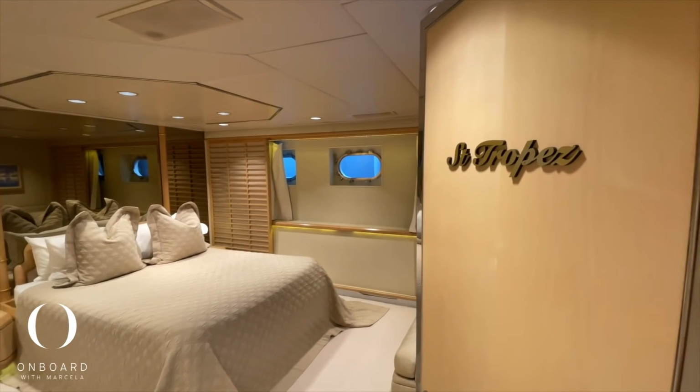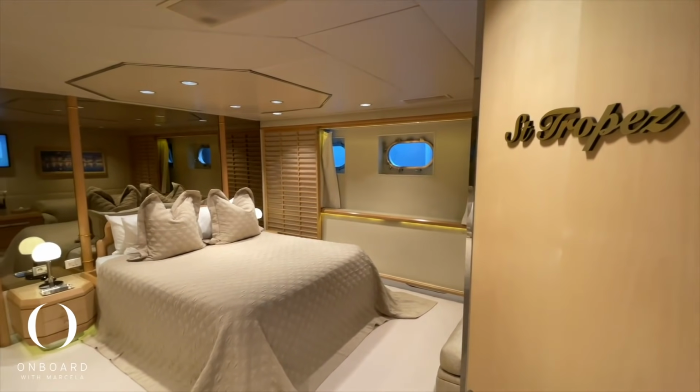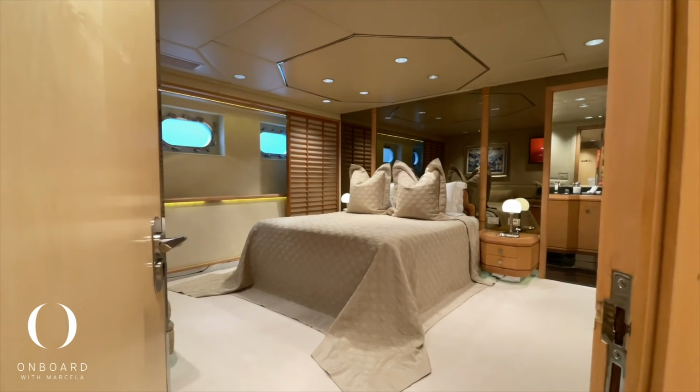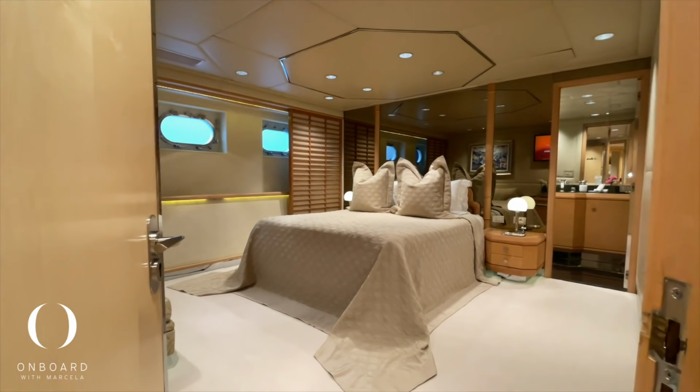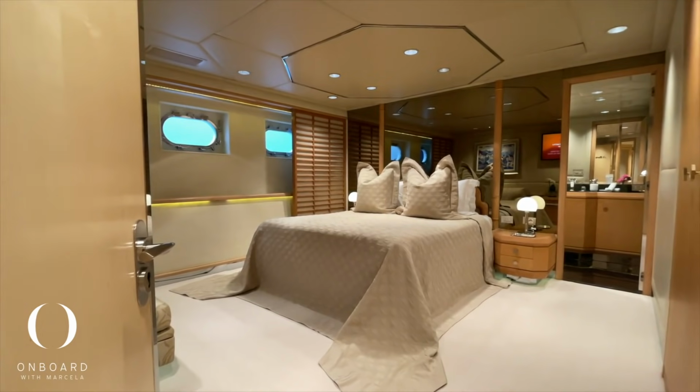So this is a second double cabin. It's super comfortable. Every cabin has its own ensuite, which are very, very, very large. And you have a little sofa over here, a lot of closet space, which on board a yacht, you always need closet space. Come, I'll show you the toilets.